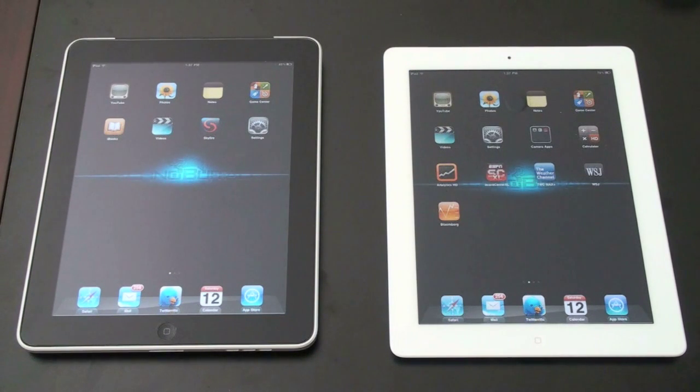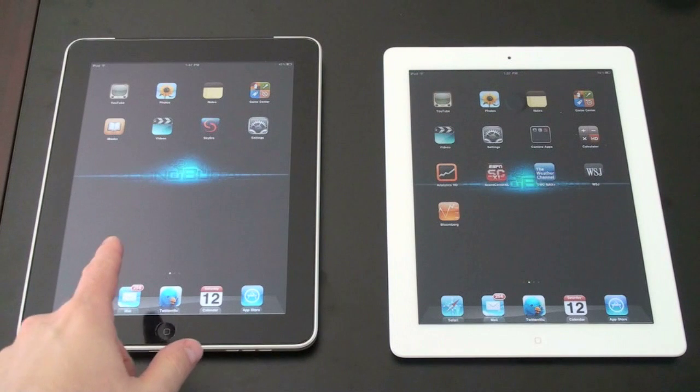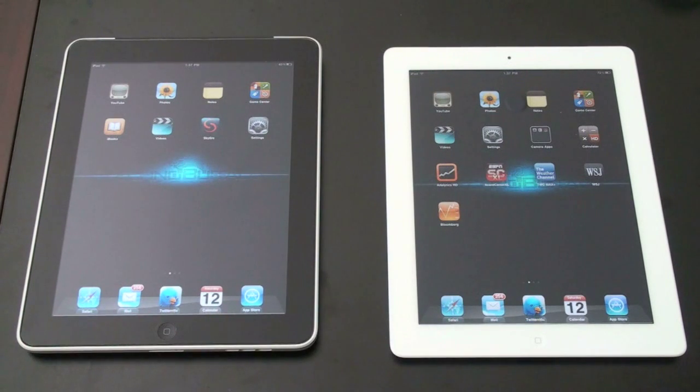I know there are a lot of you that are considering upgrading your first generation iPad to the second generation model, and I also know there are a good chunk of you that are considering cashing in on the $100 cheaper price of the first generation model. So I want to help clarify whether or not it's going to be worth your hard-earned money to upgrade, or whether or not you're better sticking with or purchasing the first generation. So let's go ahead and put these two head to head.